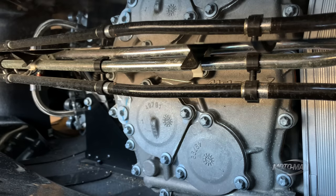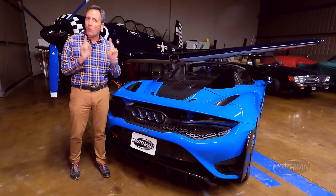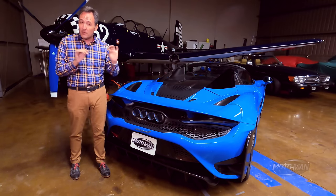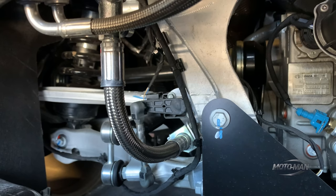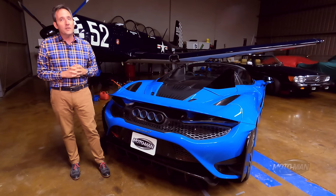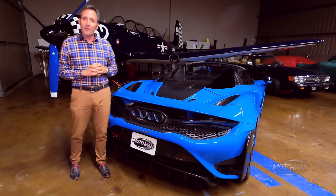Then there are two other attributes that go along for the ride. A flat plane crank. We talked about why that's important in the recent AMG GT Black Series episode. Go check that out. And then, of course, a dry sump lubrication system. Putting all of that together, 755 horsepower and 590 pound-feet of torque.